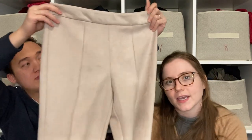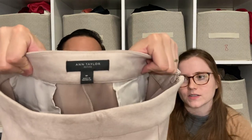This is a new Tag and Taylor pair of pants, and it is kind of this micro suede sort of fabric. It's really nice. And so it's really nice. These originally were $119. And that seems to be like a sticker tag. Like maybe they were even more expensive and they went on sale for that much.